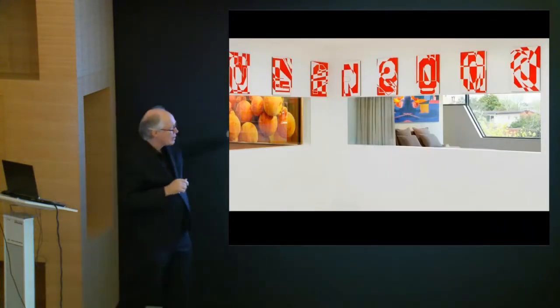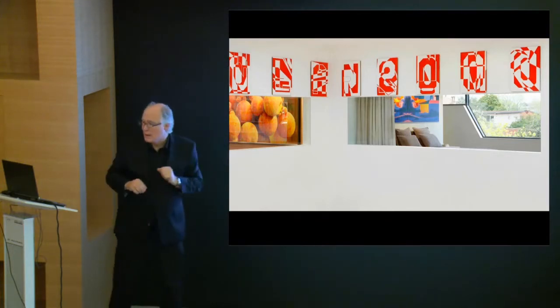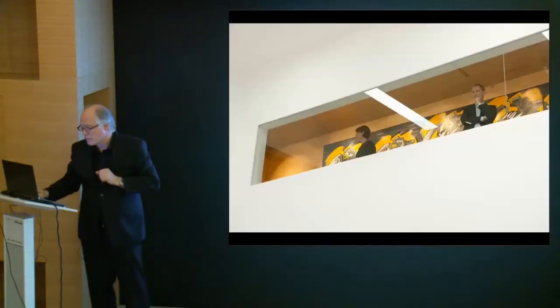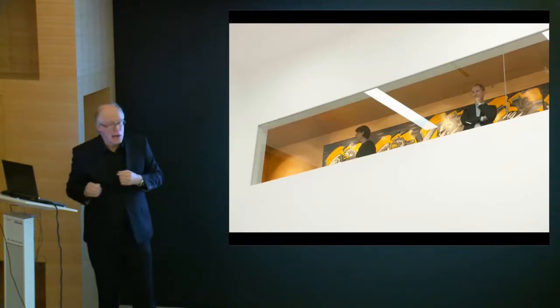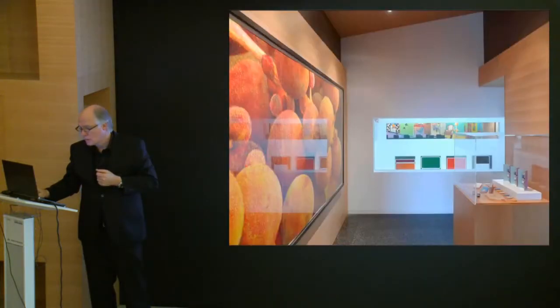And you can look through into our bedroom apartment, so there's that kind of voyeur idea in play from the upper part of the building, and people looking down on you from the upper spaces of the building.